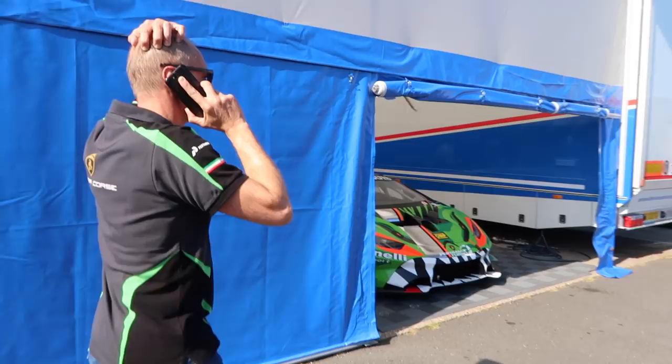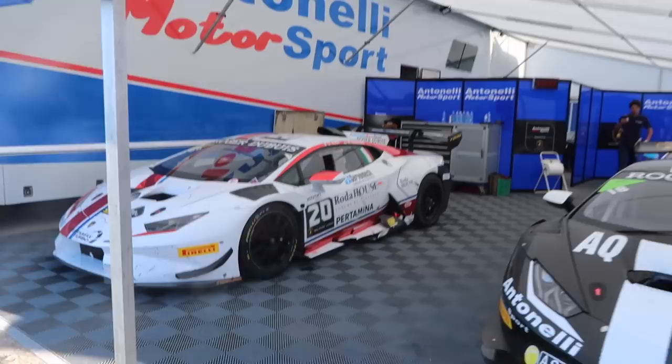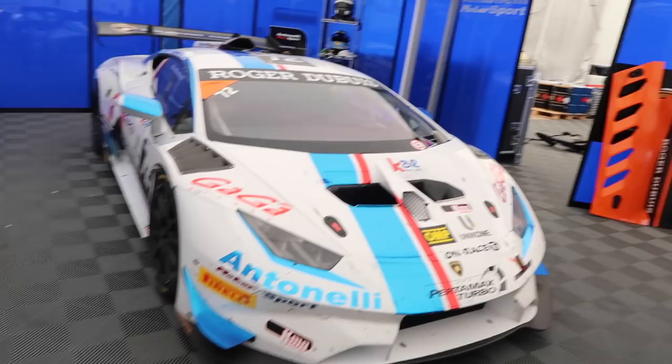Wow. Which one's had a hit? Oh, it's a wounded patient. This is like the war hospital. Look at that. Oh dear. Just goes to show, guys, in this competitive sport, anything can go wrong. All clean, they're here to race.